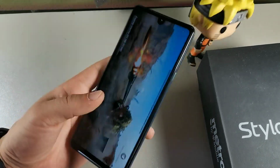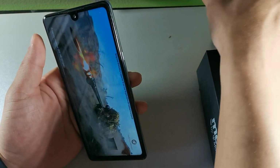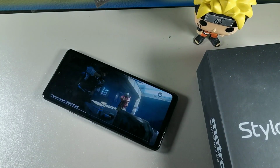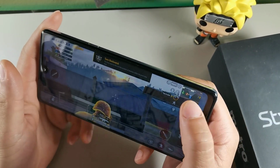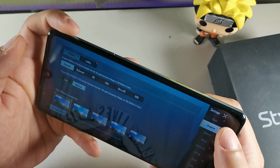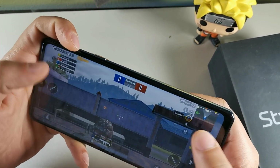Now, this phone does also have a wide angle camera and a portrait mode. So I will leave some samples up of that as well. All right, but like I said, guys, the performance on here is not as good as it would be if you were to get the 4 gigabyte model, the K71.